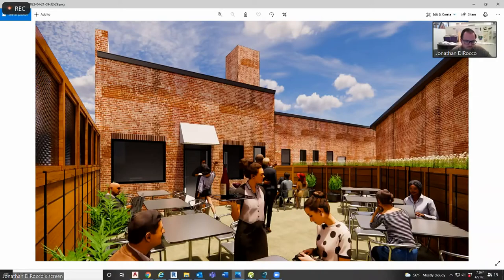Anybody have any comments on architecture? Just my only concern was sufficient lighting for safety back there if you're only using table lights. Yeah, that was my concern, and I think Eric had raised earlier about emergency lighting in that space. None are depicted.